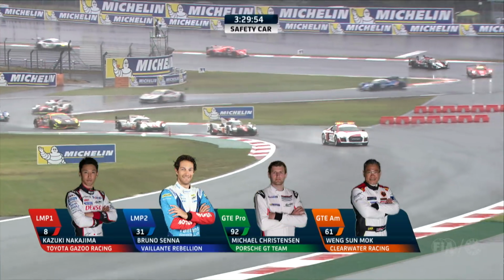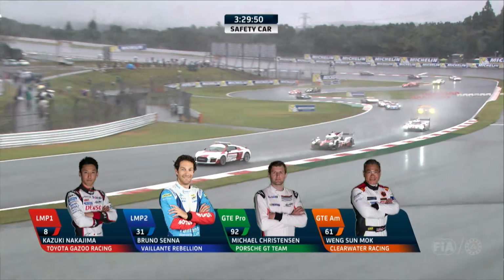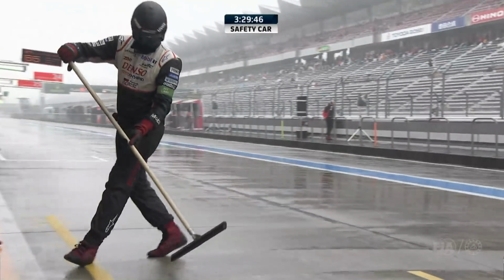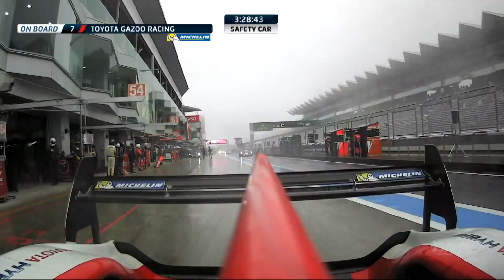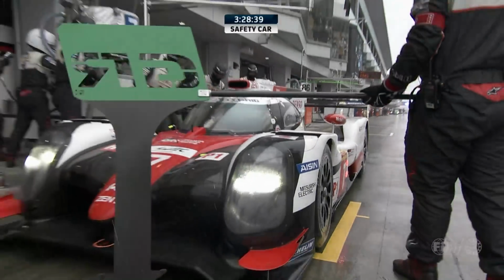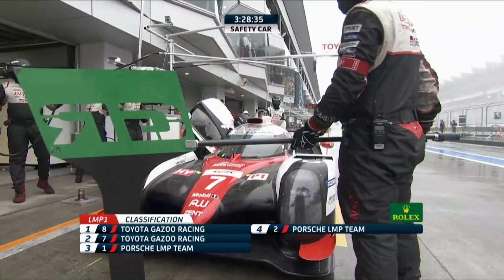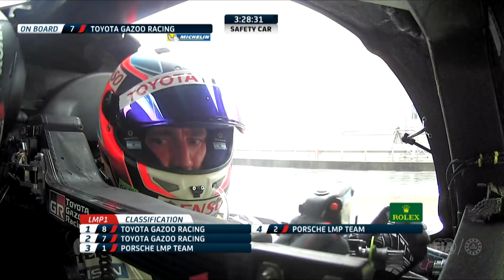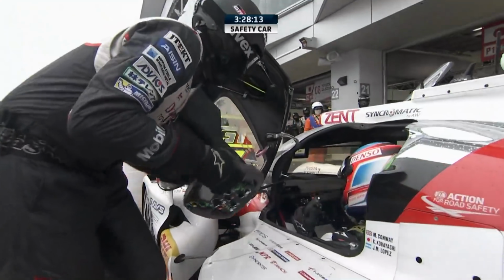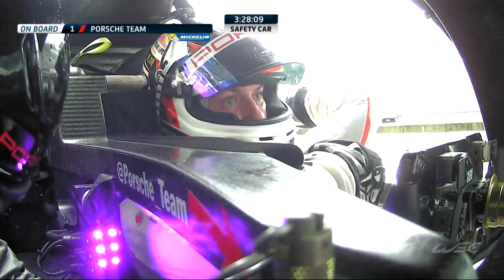Clearly the number 2 Porsche struggling for grip. Kazuki Nakajima leads LMP1. Bruno Senna still in charge of LMP2. Porsche and Ferrari, the leaders in the GTE classes. Clearing the way for the number 7 Toyota. In comes Jose Maria Lopez. We believe that he has got a problem. They are ready with a new steering wheel. Almost everything in the car is controlled by the steering wheel. It's supposed to be 100% waterproof, but it looks like the water ingress is an issue.